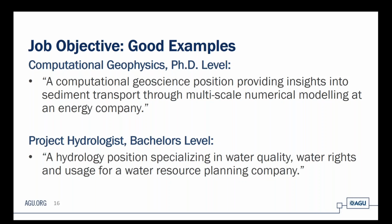Now at the bachelor's level, here's an example, and it's a difference in sophistication here. That's something else that I often see. If you're at the PhD level, I'm going to expect more from you. If you're at the bachelor's level, you haven't had as much education, you don't have as much experience. So this particular person was looking for a hydrology position, and their specialization is water quality, water rights, and usage for a resource planning company. So they were looking for a different kind of company.